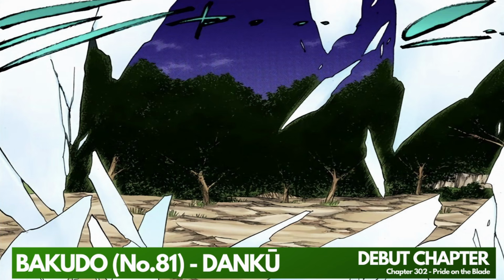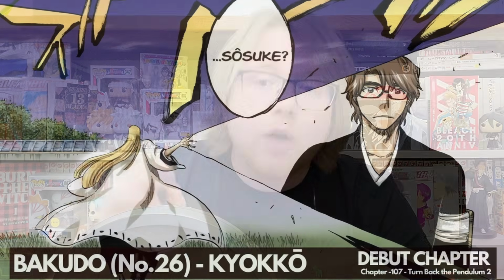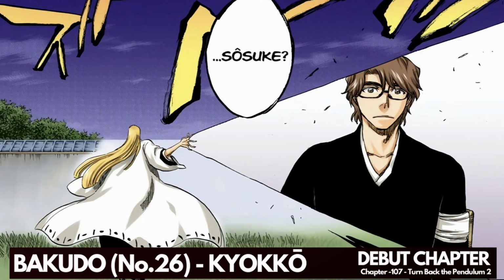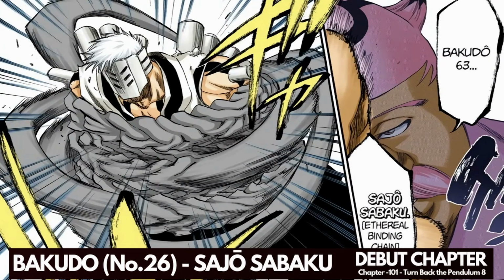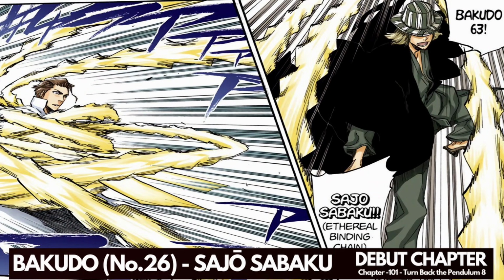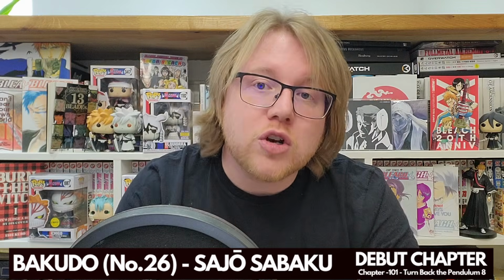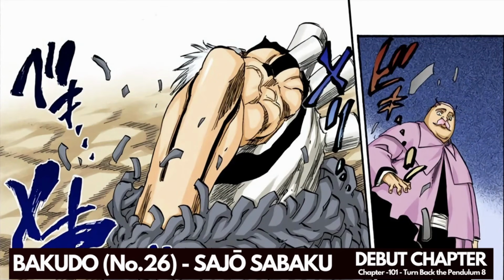And then we do actually get a fair few Kido debuting in the Turn Back the Pendulum arc, starting with Bakudo 26, Kyoko, which hides the user from sight and perception by bending light around them. And then in chapter -101, by raising their hand and then closing it into a fist, a Kido user can activate Bakudo 63, Sajo Sabaku, which takes the form of a thick rope of energy. The rope then binds the target with such power, constricting them like an enormous snake, that Hachi believes physical strength alone shouldn't be able to break it, though naturally he's fairly quickly proven wrong.